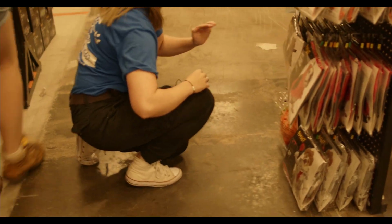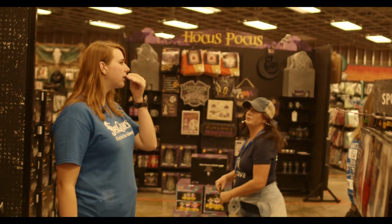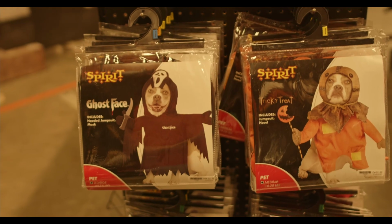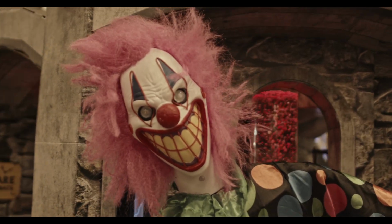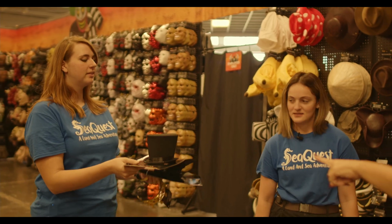A lot of it's going to be probably head stuff because not a lot of animals are going to be comfortable with wrapping stuff around them. Like, we already have the squirrels that we can use. That's going to be too big for him. That's a problem.